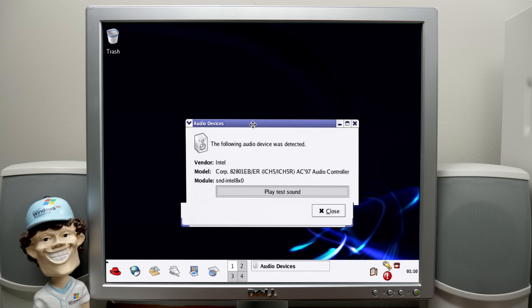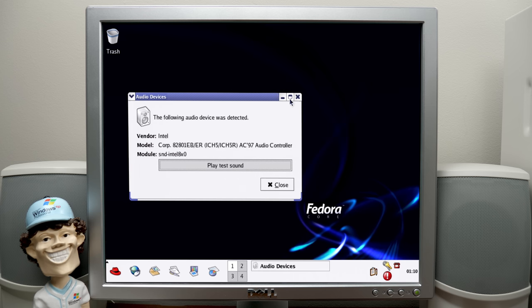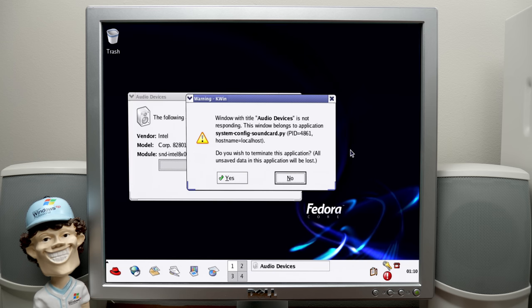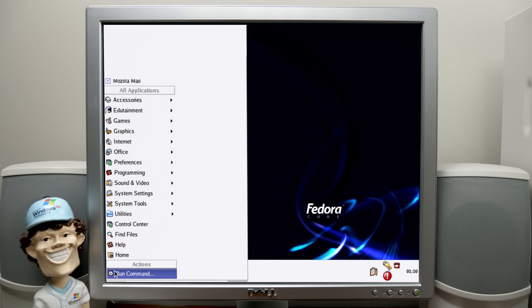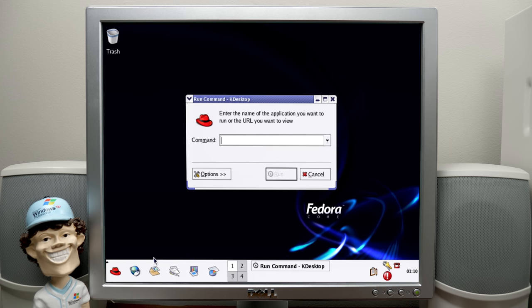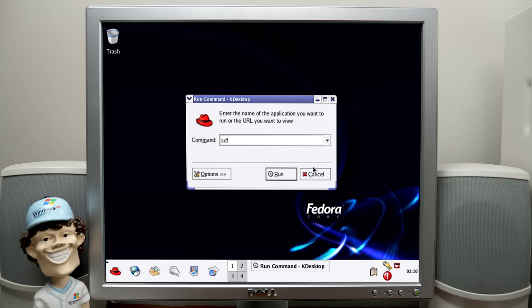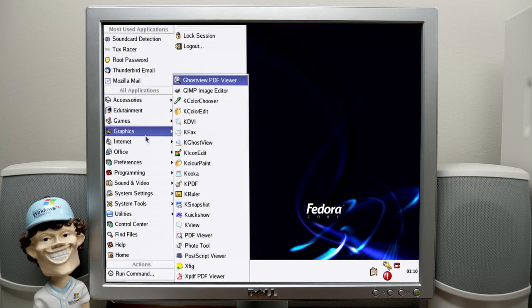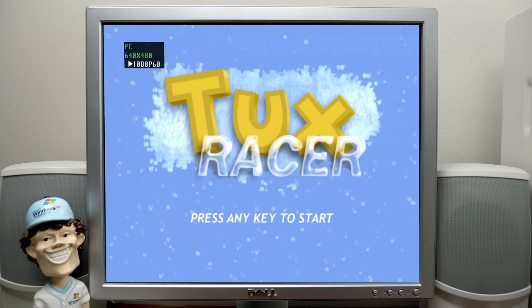It has detected our audio device, but it's not playing a test sound. Is the volume just not up or something? Oh, now we can't even close out of this. Okay. Oh, there we go. Okay, so we do have sound working. It just played that error sound. Yeah, so we've got sound working. I guess on the menu of Tux Racer, there's just no sound. Oh no, there is. Okay, so we just had to run the sound card detection thing.